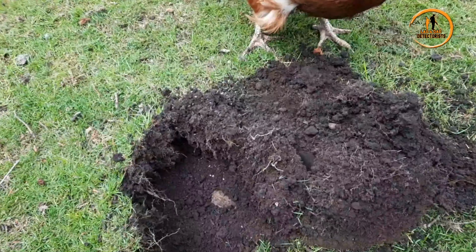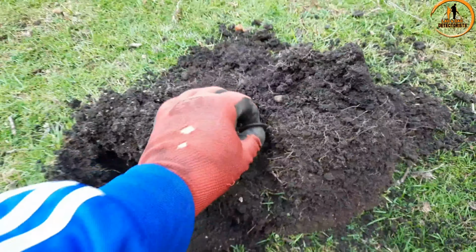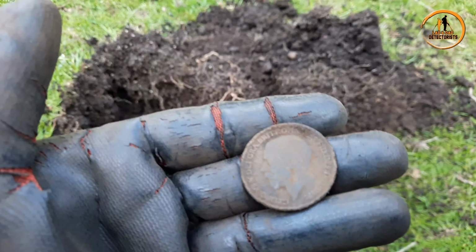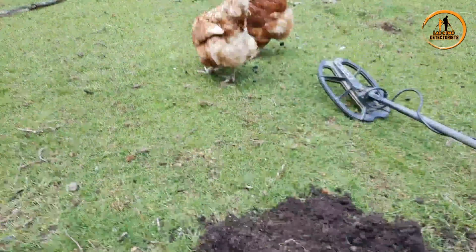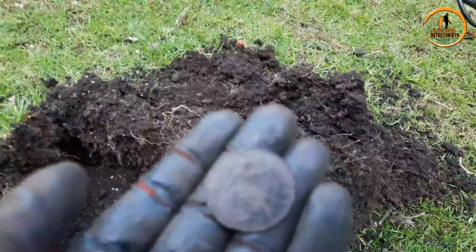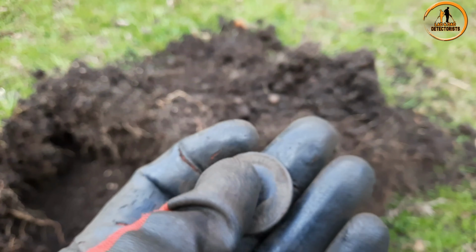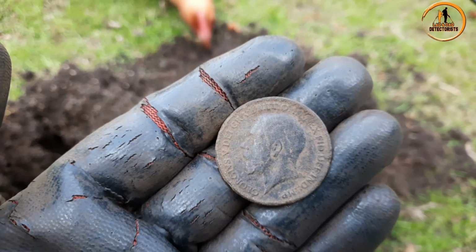Yeah, got my first coin at last. Took me about 45, 50 minutes. Big George the Fifth. These are following me every hole, getting all the worms. 1917, good condition actually. Yeah, George the Fifth. Hopefully we'll get some more.